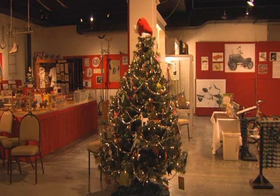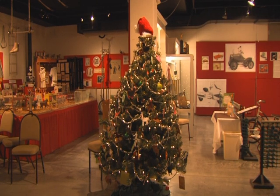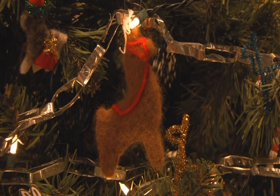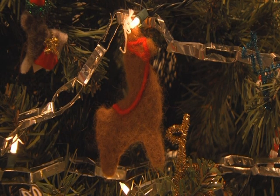The Sheboygan County 4-H Llama and Alpaca Project is the one that decorated this tree with the tradition of homemade ornaments. The Llama Project members in grades 5 through 12 incorporated llama and alpaca shapes in their ornaments, some of which are made out of llama fiber. Homemade ornaments are a tradition in many families, but few probably have ornaments made out of llama fiber.